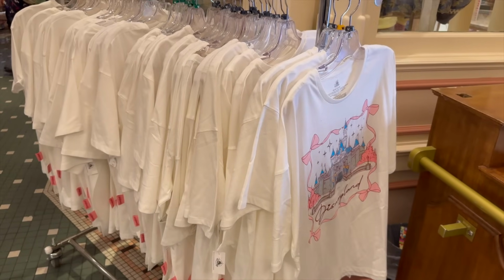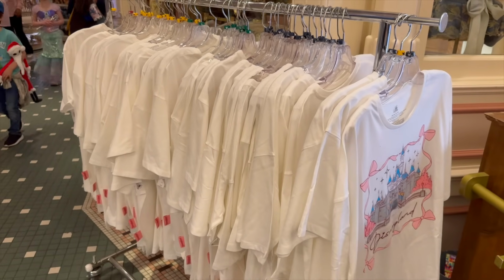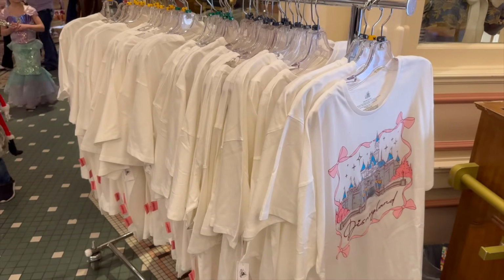Okay, I stand corrected. I was able to move a little bit more here in the back, and it looks like they have plenty of these in stock. I'm very curious to see how it's going to look next week.